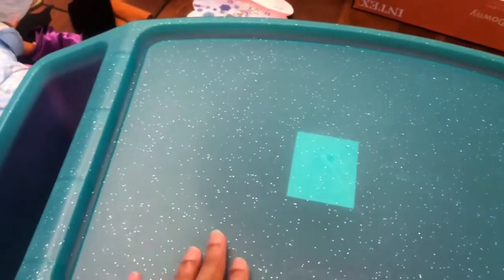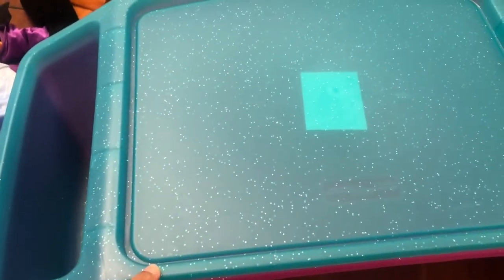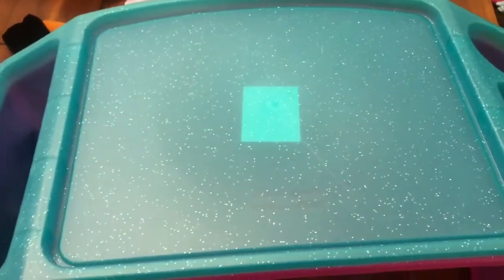I thought it'd be cute for the girls to sit on their mattress and color, paint, do their nails, or eat their food, because I plan to order in pizza. So they can do that. These are activity trays, and this would be something we can keep and use throughout the year.